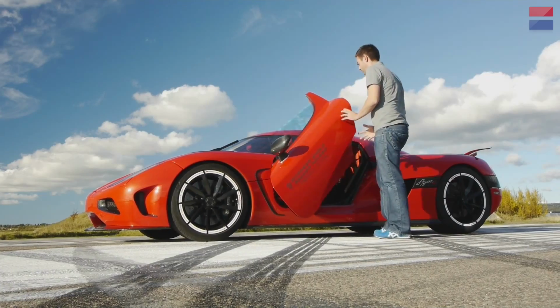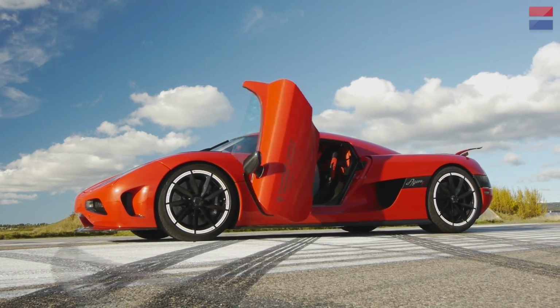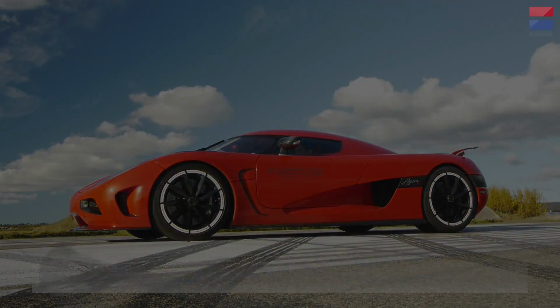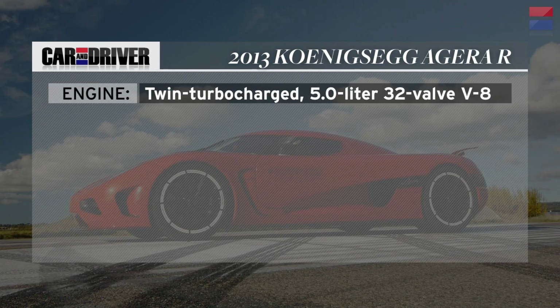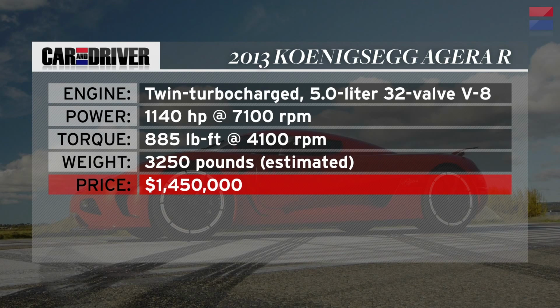The Agera R is $1.45 million plus taxes, but then you do get the coolest doors on planet Earth. The numbers don't lie, and 1140 horsepower pushing not much more than 3,000 pounds makes for pretty crazy performance.